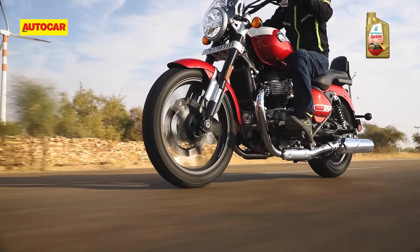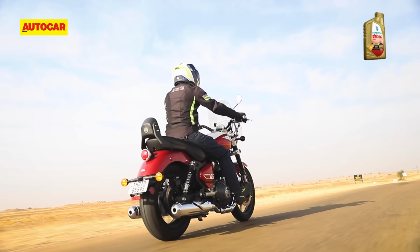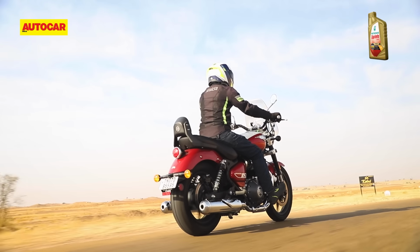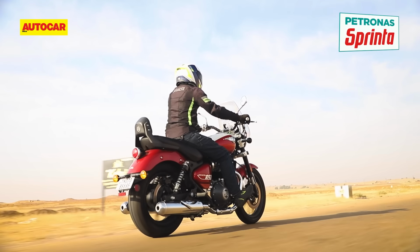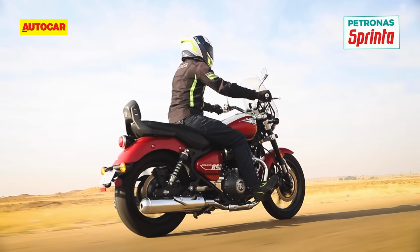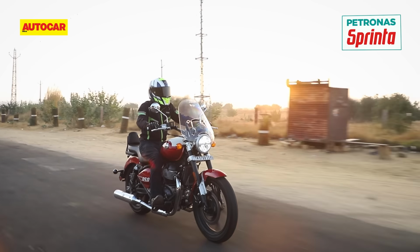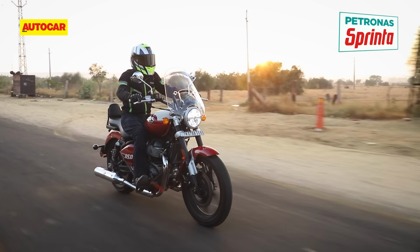Long-distance comfort aboard the Celestial motorcycle is excellent. The touring seat is supremely comfortable, and the rider's triangle puts you in a nice relaxed position but without any excessive pressure on your tailbone. Overall, this is a motorcycle I would happily spend a full day on, but there is a bit of a weak link here, and that's the windscreen.